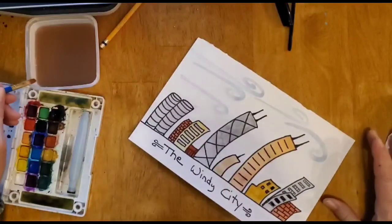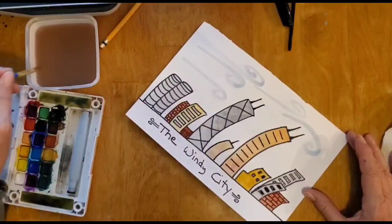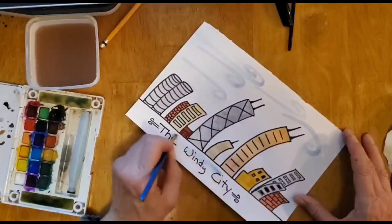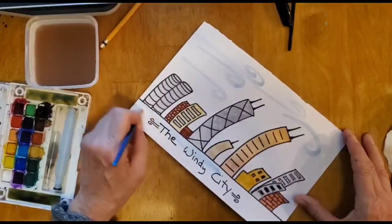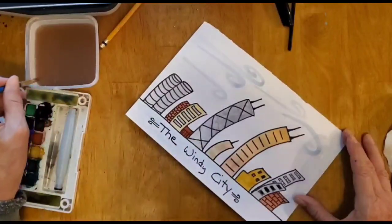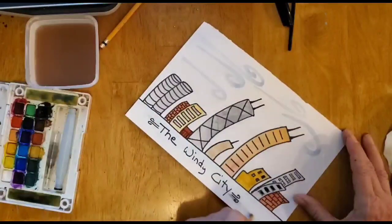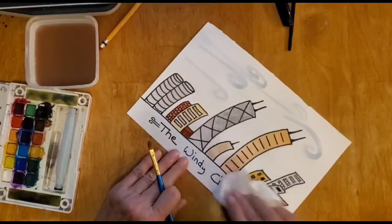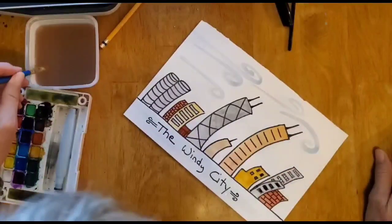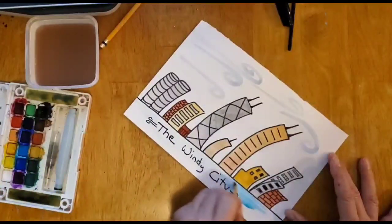And then we can take a different color of blue and paint down below like it's on the lakefront, because it is. Just make that, oof, that was terrible. All right, let me try this again. I didn't have a good brush full of water. There we go, that's better.